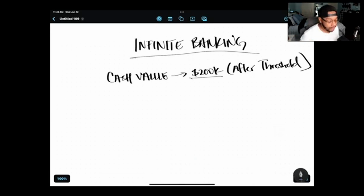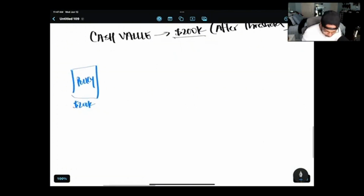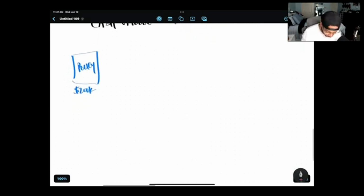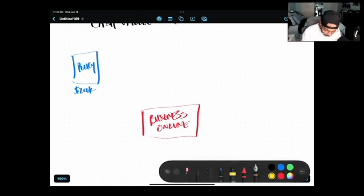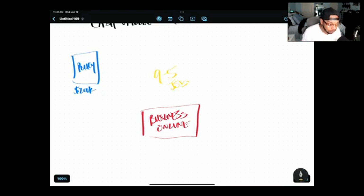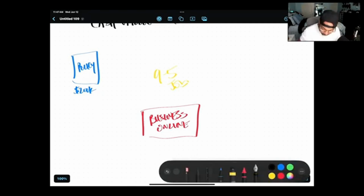The point of an infinite banking strategy is, let's say this is your policy. You have 200K in your policy and you want to build a family business. You want to start building into a particular business venture, an online business. You want to get into this online business space, and let's say buy an existing online business or start your own. It doesn't matter. But let's say you want to invest into building a business and you just need the capital. You're working a 9 to 5 job right now, and you want to be able to invest into this business.